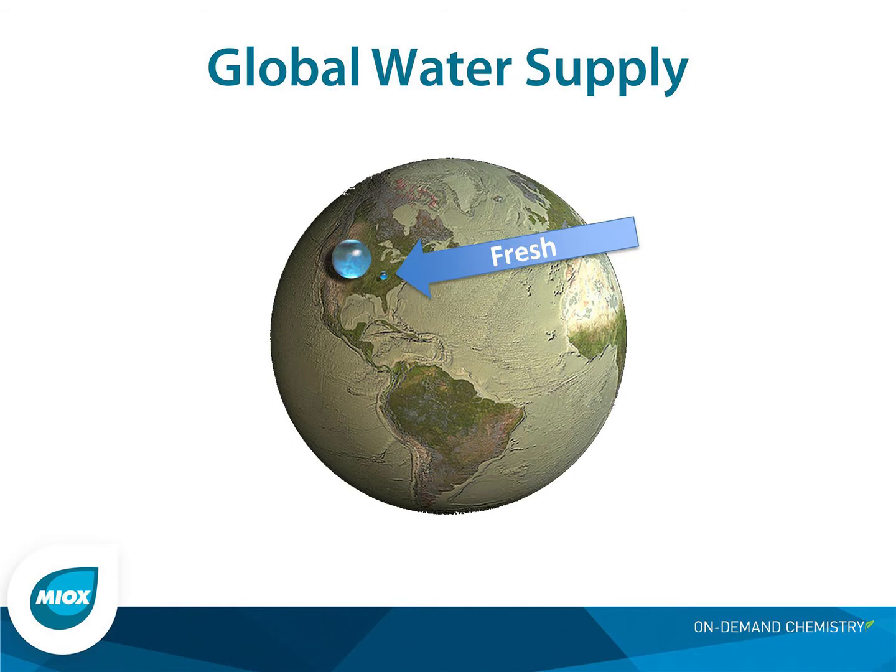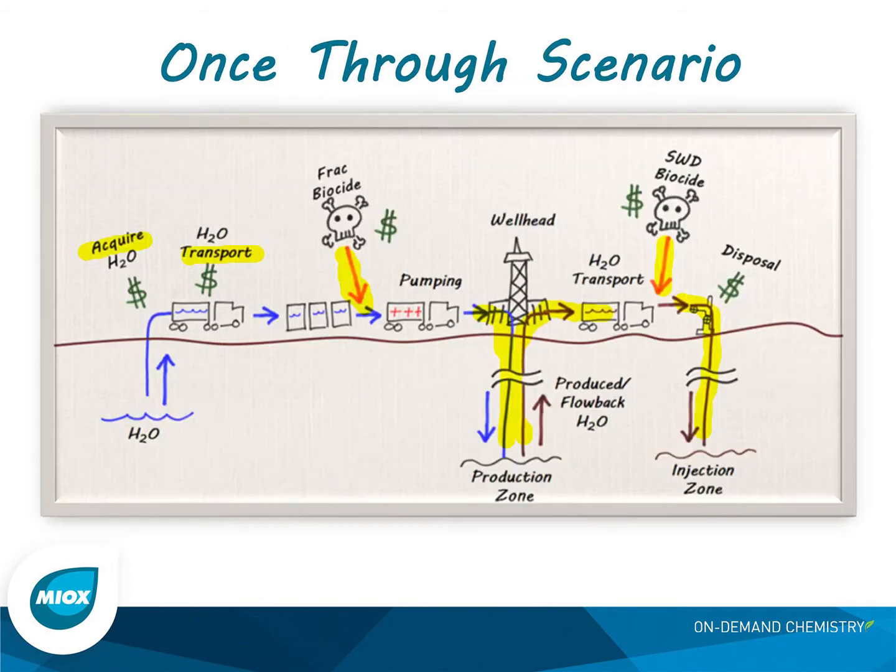So how do we go about not eliminating that freshwater supply? Now, in the oil and gas, I've seen a lot of people talk about, well, we use less than agriculture, or we use less than golf courses, and I would agree with that. The only stipulation I have is that, unfortunately, a lot of times in the oil and gas, we have what's called a once-through scenario. Most of you know this, but I'm going to go through it real quick: we purchase the water from somewhere, generally some kind of fresh water source, or sometimes even a wastewater source that could eventually be fresh again. We transport the water to site, then we treat it on site.